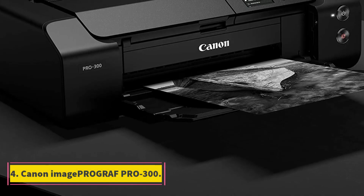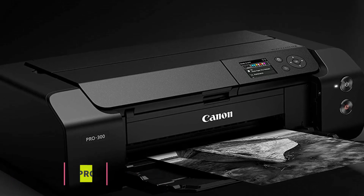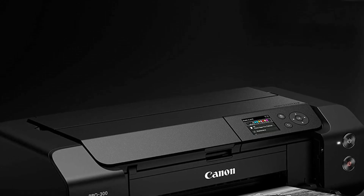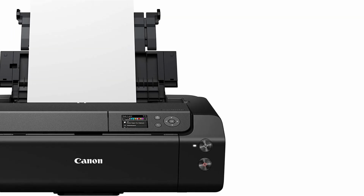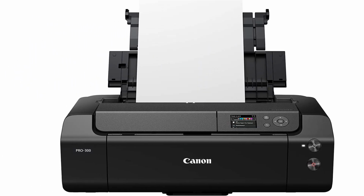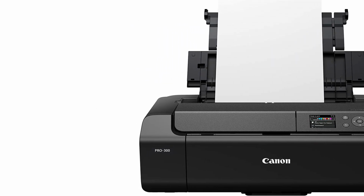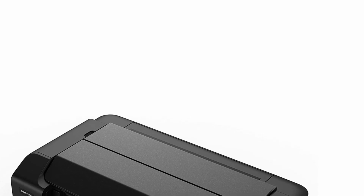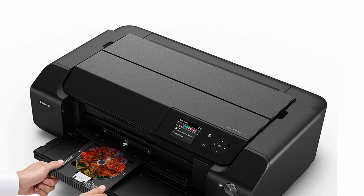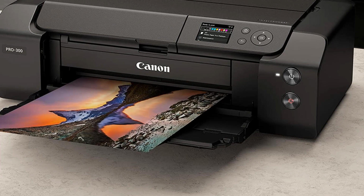Number 4. Canon imagePROGRAF Pro 300. If you're looking specifically to print photos and want the best print quality, get the Canon imagePROGRAF Pro 300. This professional-grade photo printer produces incredibly detailed, vibrant, and color-accurate photos. It supports borderless printing and various paper sizes up to 13x19. It uses 9 ink cartridges, some of which are photo cartridges that work only on glossy photo paper, meaning you won't have to worry about depleting the photo ink when printing documents or reports.